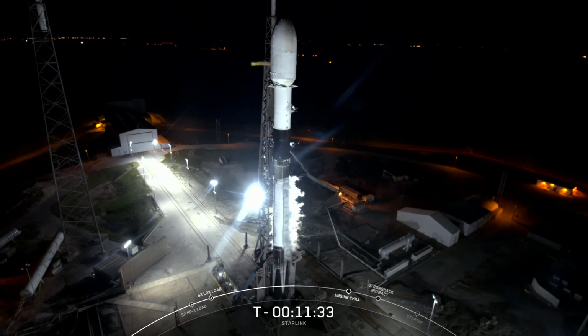In terms of our payload, Starlink is a satellite internet constellation designed and manufactured by us here at SpaceX that can provide high-speed, low-latency internet to people living in remote and rural locations around the globe. To date, over 500,000 people have placed an order or put down a deposit for Starlink service, and with every launch, we get closer to connecting more people across the world.